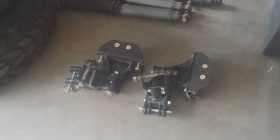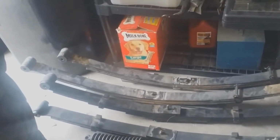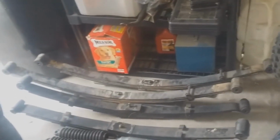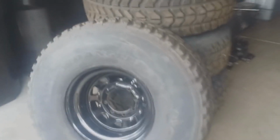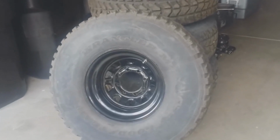What's up, guys? So we just got back from seeing my buddy Nick's 909, and I'll show you what we picked up over there. Got some revolver shackles for the rear of the Blazer, and he hooked me up with some rear springs, the two in the back there. I don't know if I'm going to use those or the ones that are on the Blazer, or a combination of both. I'm not really sure yet, but also picked up these 37-inch Wrangler MT Goodyear tires.